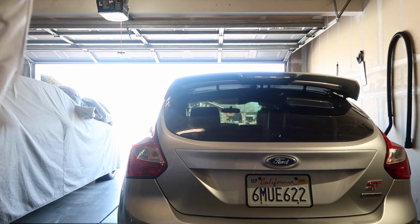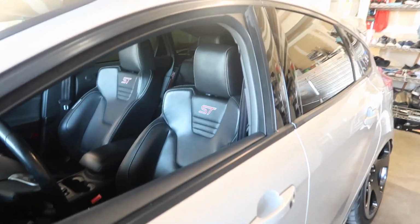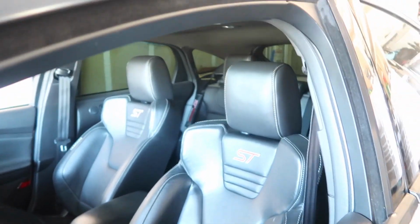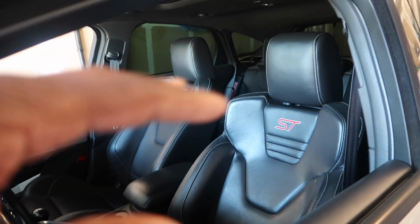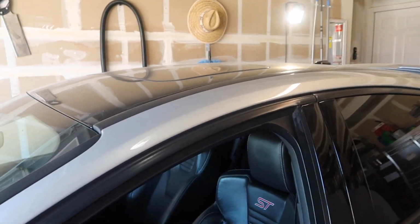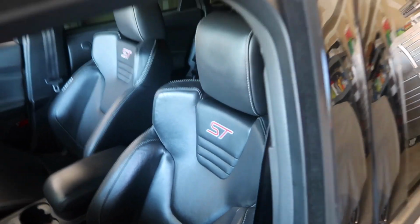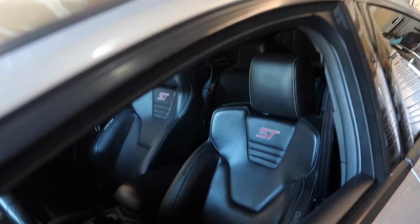Oh my gosh, she's so dramatic. Hands down, one of my favorite parts about this car is the seats. First of all, let me turn down this ISO. These seats are amazing. They look amazing. They feel amazing. The only thing about these seats is they are not meant for long driving because they're like racing seats. They're hard. Their bolster is so strong and firm that it kind of kills the back on long drives.